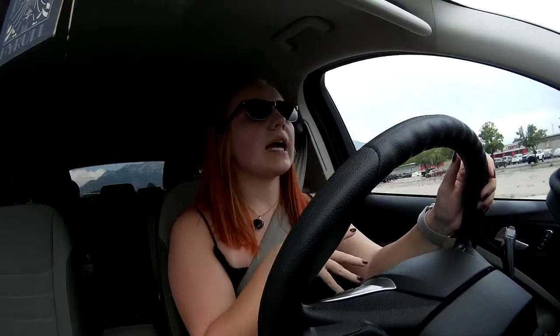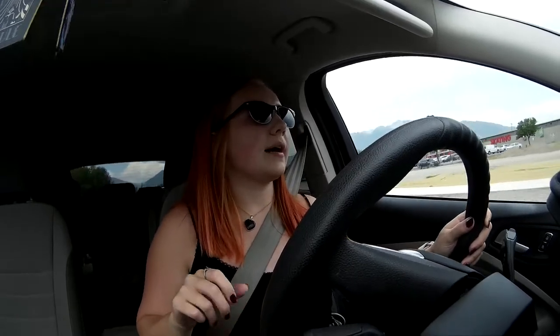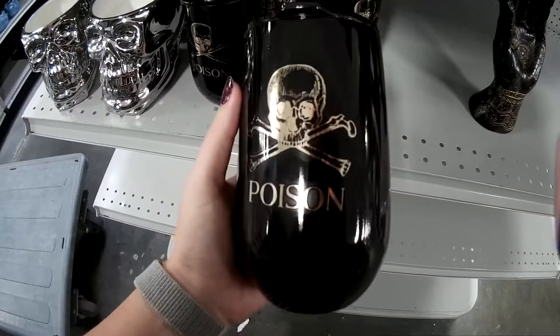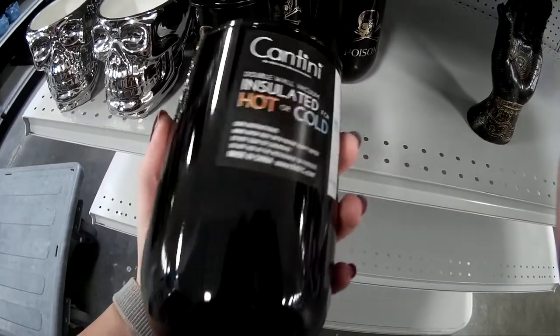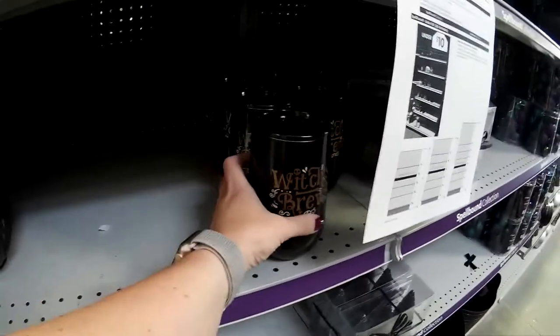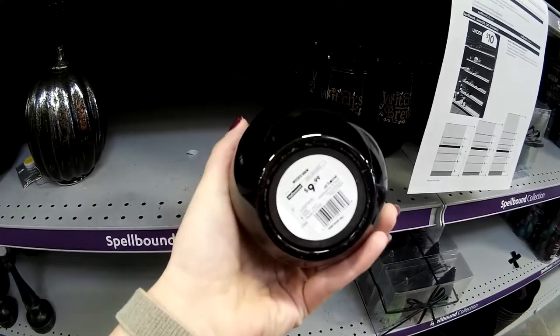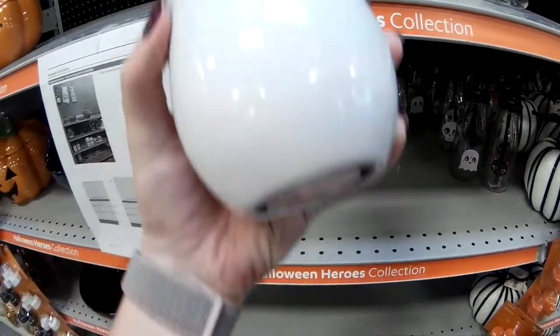So they also had newer things. They had some new tumblers. One of them had poison on it. It was like black and had gold lettering with poison. Another one said witch's brew. I was so tempted to buy this, but last week I bought 11 mugs. Okay, I'm going crazy with the cups. I bought 11 mugs, and so I talked myself out of the tumblers. So I didn't end up getting that one, but it was really cool.